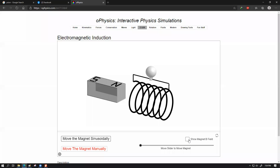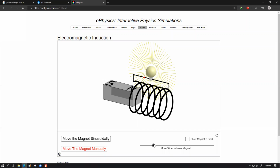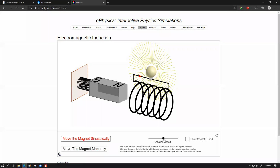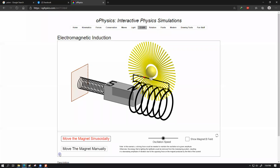Let's say, I'm not going to show the magnetic field right now, just to have a better visibility of this figure. So let's say, if I move the magnet like this, okay, so that way I cannot actually show you. Move the magnet sinusoidally, oscillation speed a bit small, and then I would like to pause it right here.